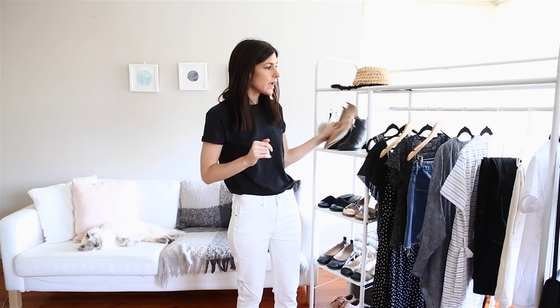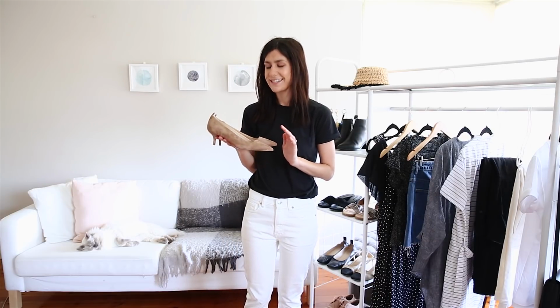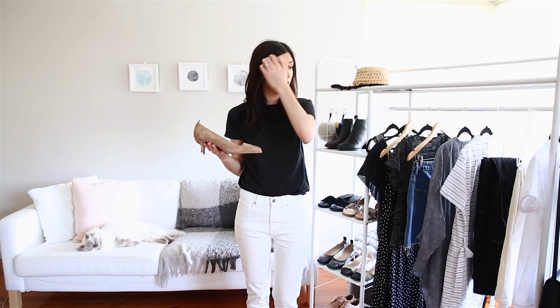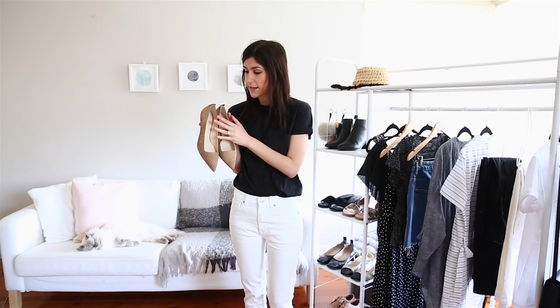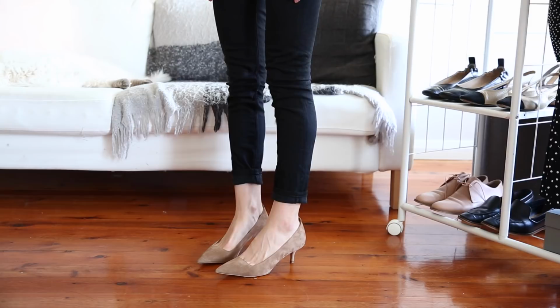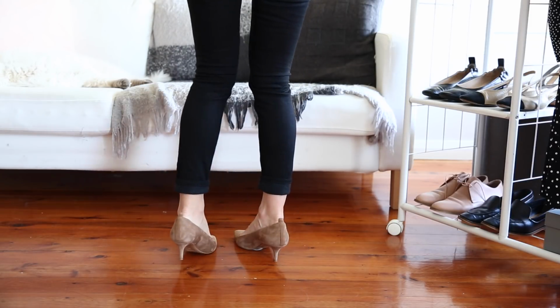Then Everlane kindly sent me these shoes. These are the editor heels, and I decided to go for the camel suede just because I have a lot of black shoes and I wanted to mix things up a little bit. And I really like these. I like the square boxed in cut around the foot. I just think that's really different to any other pair of shoes that I've got. I like this little tab that sits up the back of the ankle, and the little heel.